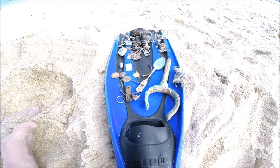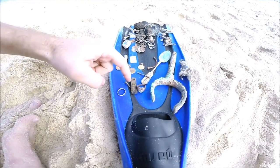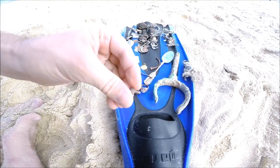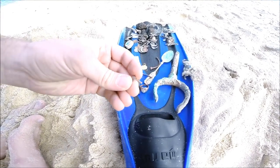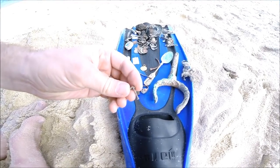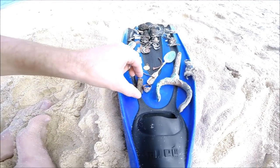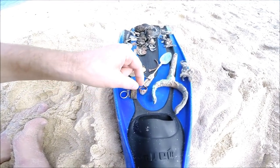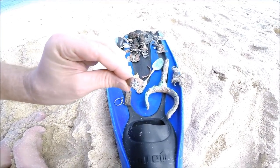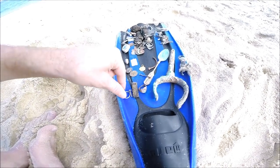I put them in order of how far I found them from the shore. So starting from this one, this is a square nail used for something which I can't imagine anything else. I don't know, it looks like a rivet made of brass, maybe used to hold together some leather, but I'm not sure. This is a door hinge. This is a very old copper ring with a symbol of France. This is the French ring.